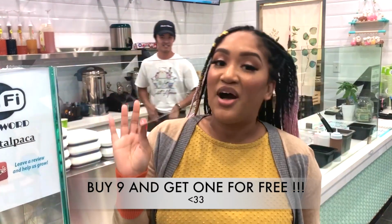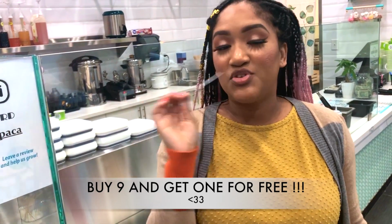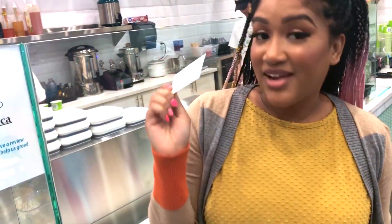And here at Sweet Alpaca, it's really cool because they give you this stamp card, so after you buy 9, you get one for free.